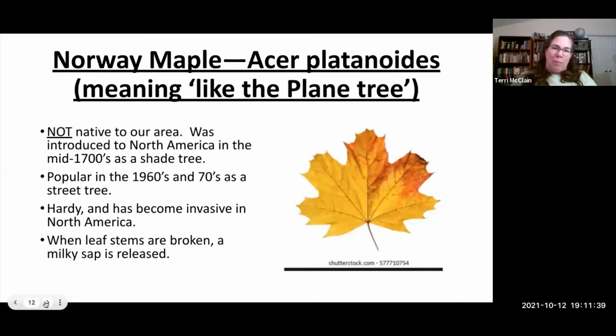So the Norway maple, I'm also discussing, even though it's not one of our natives, because it is very frequently confused with the other maples, especially sugar maple. It's Acer platanoides, and that means that it's like the plane tree because it's similar. If you look at a plane tree, it's similar looking leaves. It was introduced to North America. It was from Europe, obviously, Norway, and it was introduced in the mid-1700s as a shade tree.